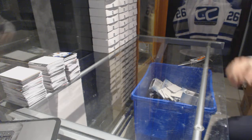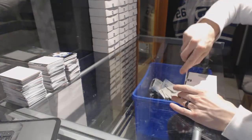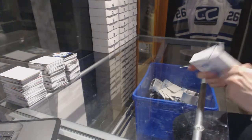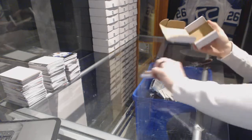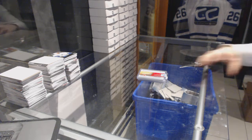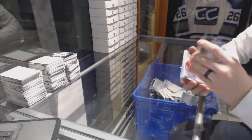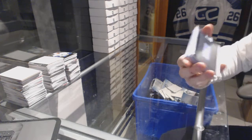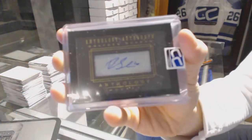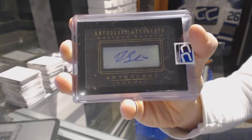All right, box three, which is for D. Garwin. All right, we've got a 15-16 Anthology Autograph, numbered to 250, Braden Shaw.